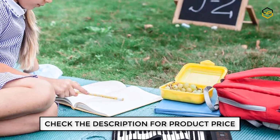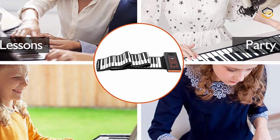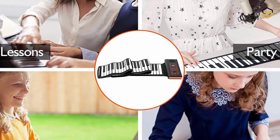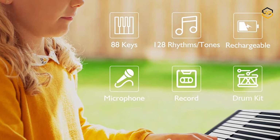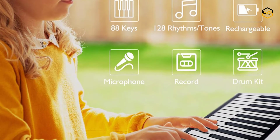The music keyboard has a built-in speaker and a multifunction interface with microphone audio input function. The roll-up piano is made of high-quality environmentally friendly plastic material. Its lightweight and rollable design makes it easy to carry and enjoy playing anytime and anywhere.